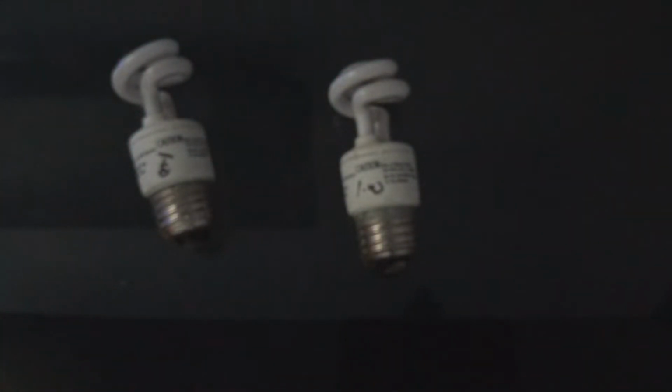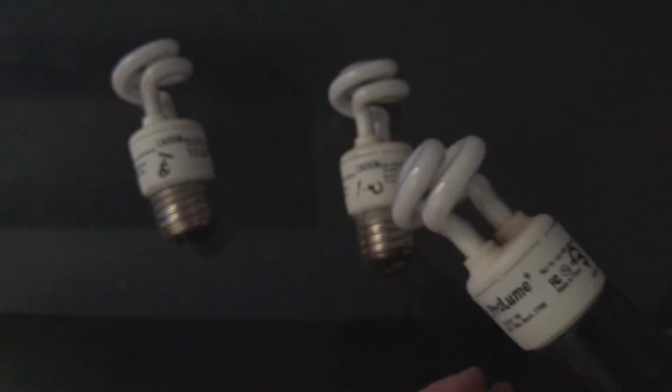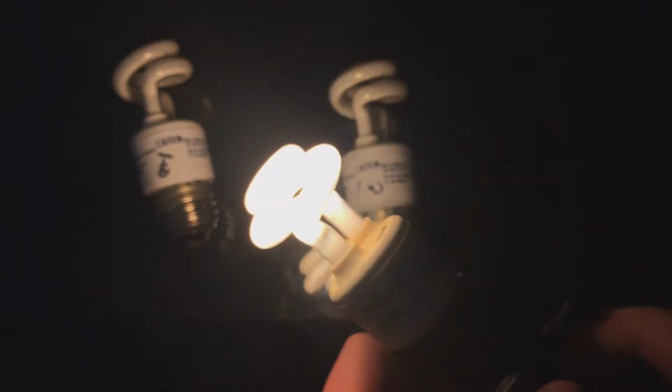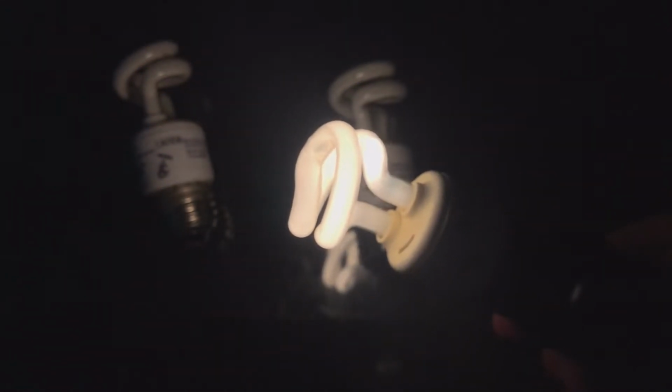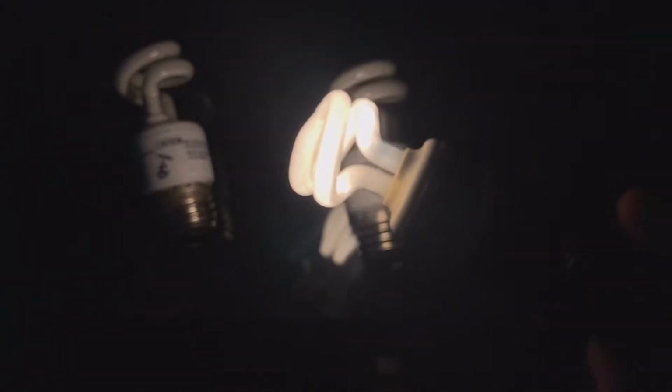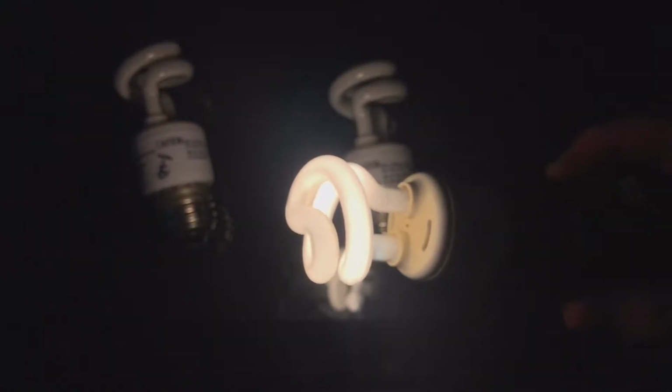Now this is going to be one of the working ones that I got last time. Not sure if you guys saw that video that I put out the day after, but I got these two, that one and that one, and they still work. So we'll turn this one on. Yep, definitely still works. A lot brighter, even on startup, than the end of life one there. So we'll actually be able to see how bright this is.